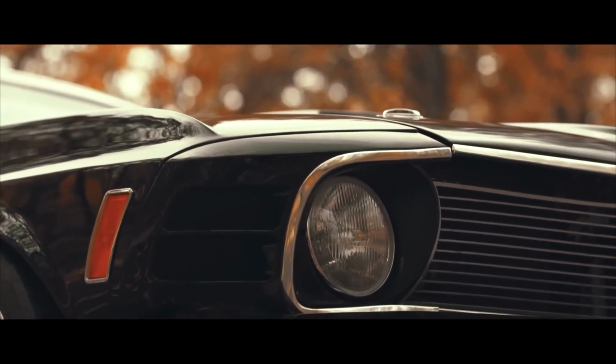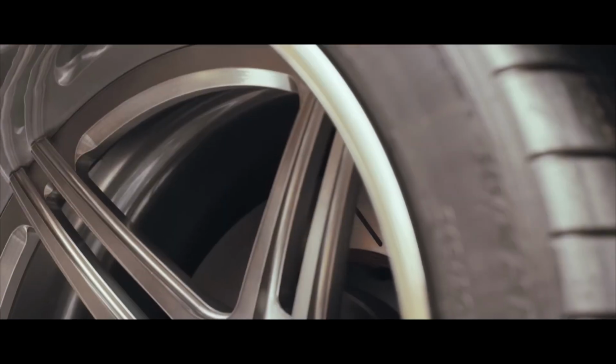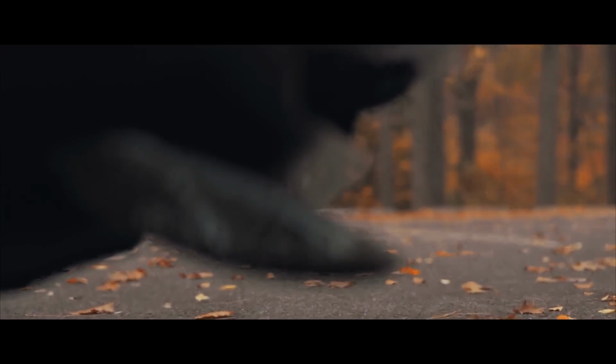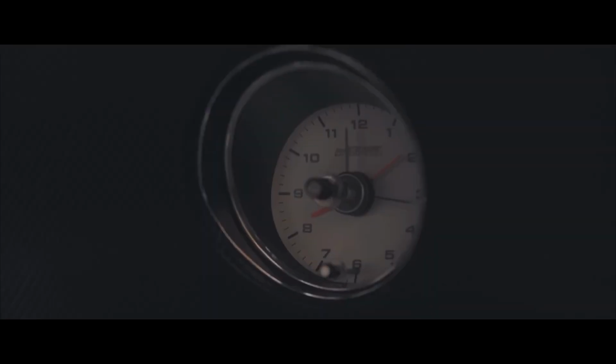The first generation Mustang was offered with 4 different engine variations, the biggest being a 4.7 liter V8, making a respectable 210 horsepower. In 1965, that was a lot. It had a facelift in 1967 and it got a little bigger, it got a little wider. The power relatively stayed the same.